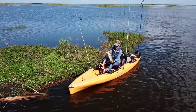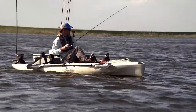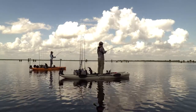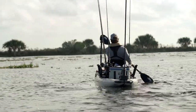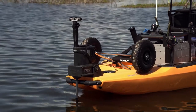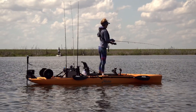Bree and I are both fishing out of the Hobie Mirage Outback, and they're perfect vessels for this waterway because they're fast, nimble, they're still stable enough to stand up on, they have room for plenty of gear, but they also paddle very well. So we have PowerPole Micro set up on them. Those will come in handy when we're trying to stake out and hold position if the wind comes up or if we're on an area with a lot of good fish in it.